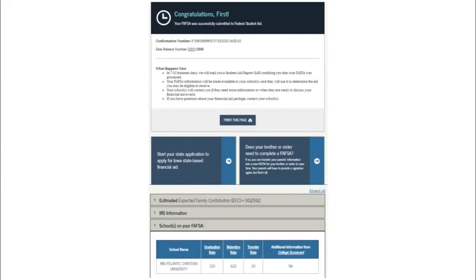And remember, if you see your financial aid estimates listed on your confirmation page, that's exactly what they are. They're a recommendation to each college financial aid office as to what you might be eligible to receive. Your offer is going to come directly from the college.